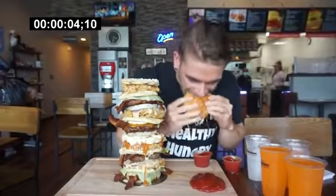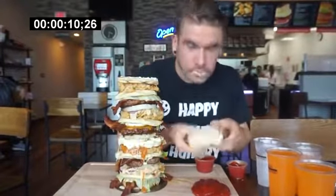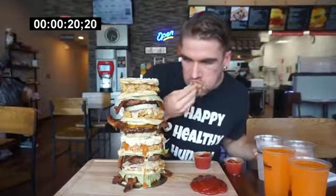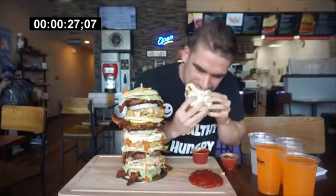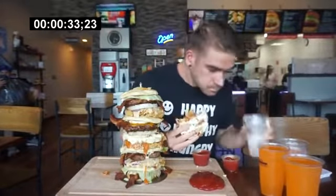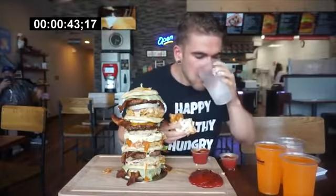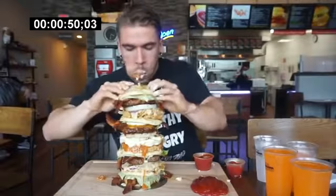Looks really good. We got a shrimp patty here. Tartar sauce. There's that curry. Fried chicken.